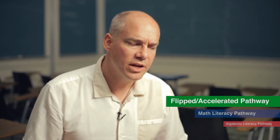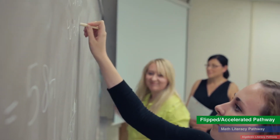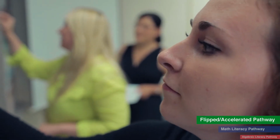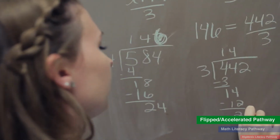So our third pathway is a flipped Alex pathway. That pathway is designed for two purposes. First of all, to help those students who come in needing a fair amount of developmental work before they're ready for college level work, and help them meet these deficiencies in their understanding of math very quickly and very effectively.